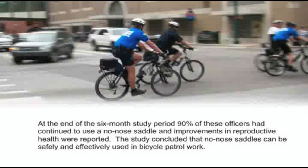At the end of the 6-month study period, 90% of these officers had continued to use a no-nose saddle, and improvements in reproductive health were reported. The study concluded that no-nose saddles can be safely and effectively used in bicycle patrol work.